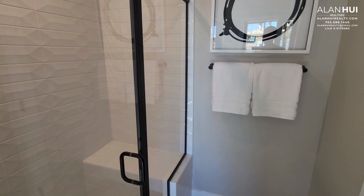This option will cost you $3,300. Adding French doors will cost you $3,900. And adding French doors with side lights will cost you $5,200. As I mentioned earlier, if you did the suite conversion for bedroom 5, you would lose this flex room altogether.